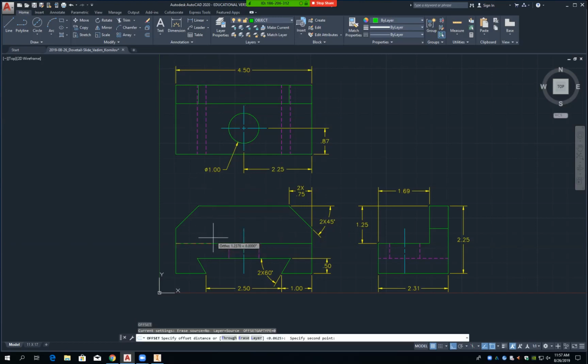Okay? So, first of all, we're going to draw it in our front view here. I'm just going to make this a little bit bigger. So how far do we go beyond here? How far does our center line come out here? So how can I get that distance? Offset 1/4. Okay, so that's where my lines go to, right there.